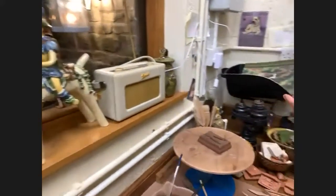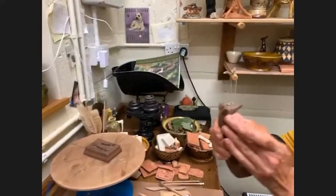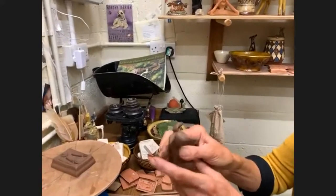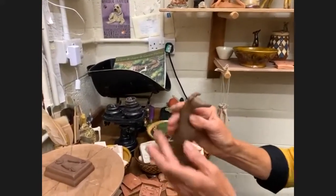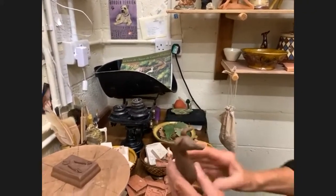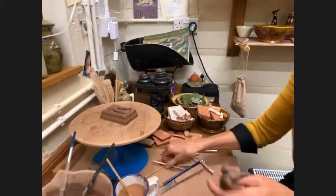Right, so his little ears have gone on, and I must speed up because, as we say, I've got 3 of these to do. So we don't need to be too precious. But there we are, we've got the ears on. And then we come to the eyes.